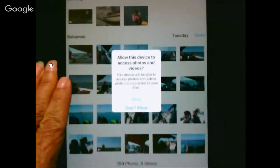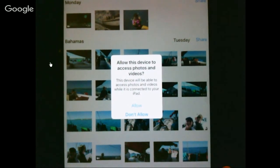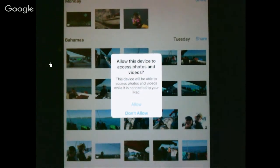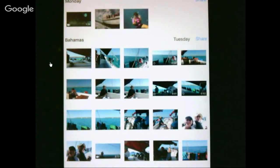Now, a message has popped up on the iPad. Right. And what is that? And that says, allow this device to access photos and videos. This device will be able to access photos and videos. So what's happened is the iPad notices that it's been plugged into something, and it's not going to let any transfer take place until I tap on allow. So that's the first thing you have to do. Then you do all the rest of it over on the computer. So we're switching over to the computer screen now.